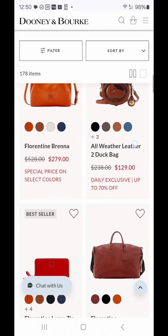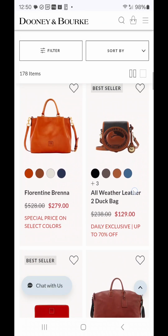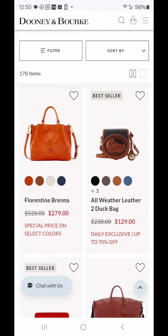The next bag that I would recommend is the Florentine Brenna. It gives you that Barlow silhouette, but without the top handles. Instead, it gives you the long strap that is also detachable and adjustable.